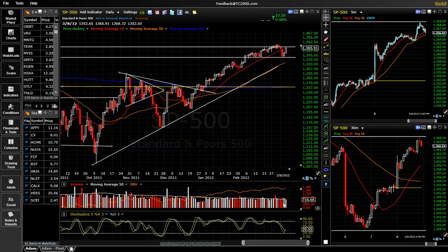Looks like we had a good jobs number come out. Market did gap up a little higher. It's still trying to hold those gains right now, not really doing much. SPY's up 0.22%. IWM's pretty much flat. And the cubes are up about 0.2%.